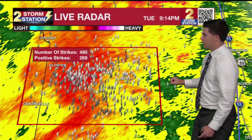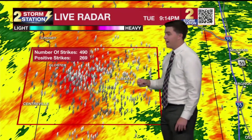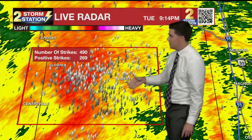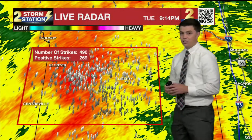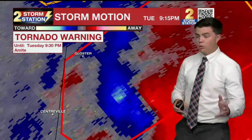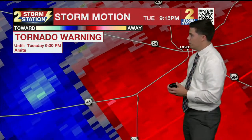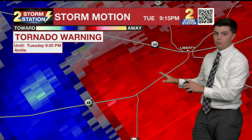Yeah, definitely still rotating. But look at this. Number of strikes, 490. And positive strikes, that's 269. So this is a very, very energetic thunderstorm. It's a strong thunderstorm producing a lot of lightning and potentially even producing a tornado. And it's definitely still rotating.